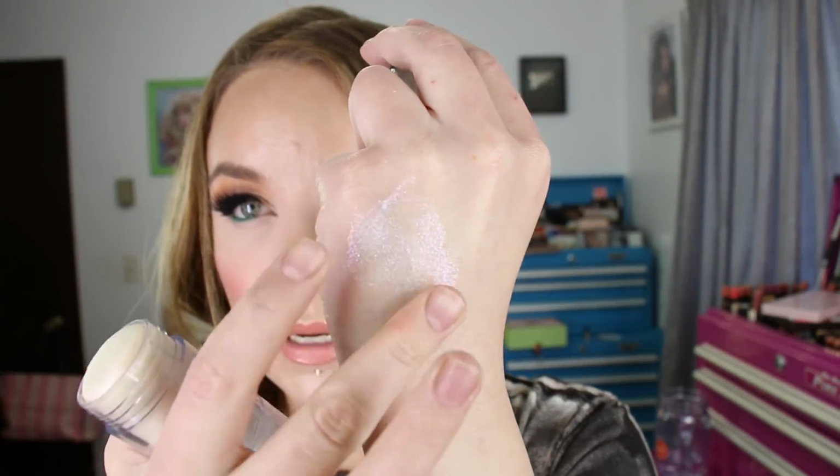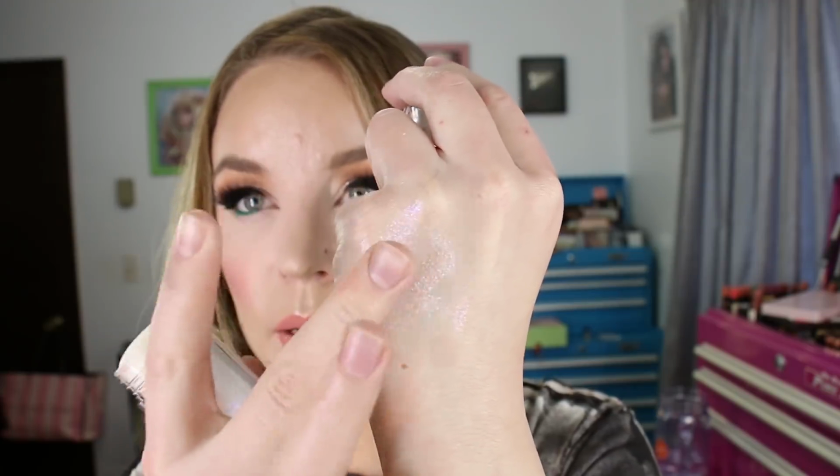How I use it is I just roll it on the back of my hand, just like I'm gonna do right now. I just go like this with it. And then I take a beauty blender and put it on there, and then I pounce it on the skin, and it doesn't pick up my makeup, which makes it easier to use for a cream product. So that is what it looks like. Let's blend it out a little bit.